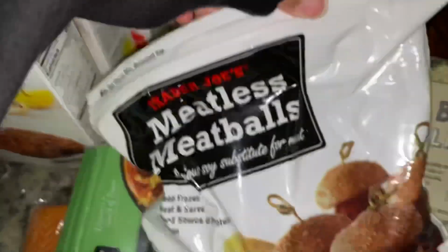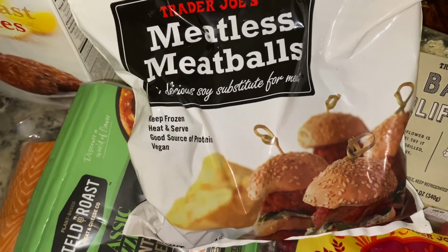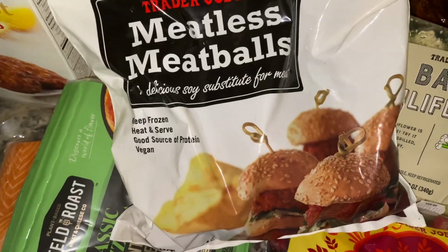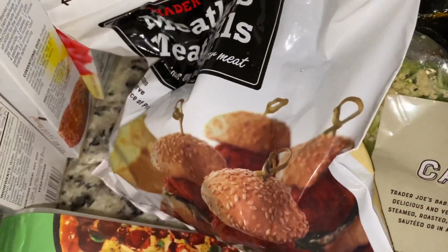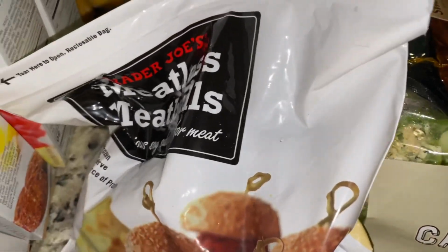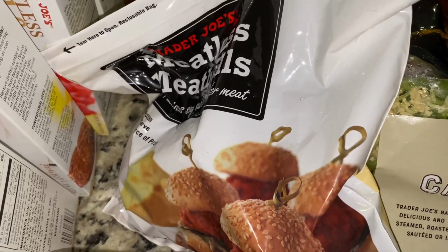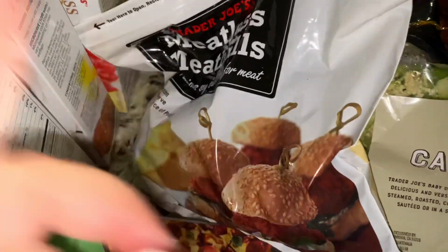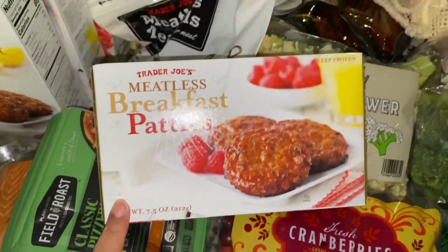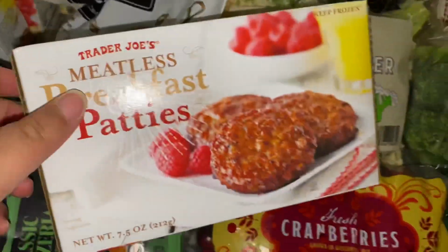And then we haven't tried the Trader Joe's meatless meatballs, so we're gonna give these a go. We've been on the hunt to try to find some good meatballs. We liked Farmland Fresh, but we can't find them anywhere. So we've been trying different brands. So far, they have all been a miss. So we're gonna try these. And then our Trader Joe's finally had these again, the meatless breakfast patties. So my mom got 5 boxes.